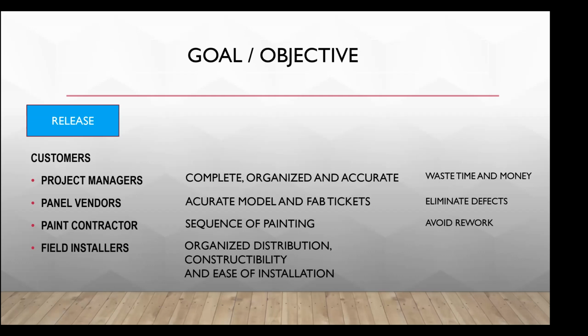Constructability: will the panel work, and is it easy to install? All of this can prevent unnecessary movement and over processing.